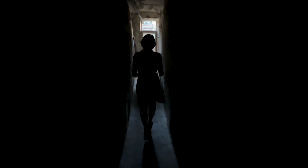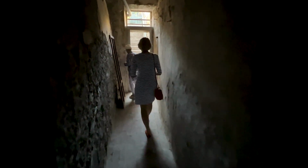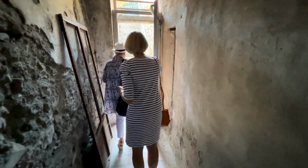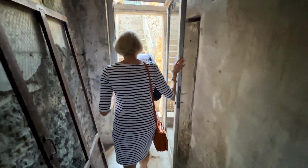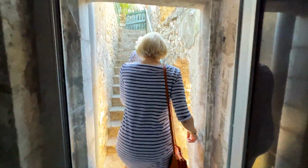Now, usually I have my candles lit here. I don't know if you want me to light them. No, that's okay. The light's coming in here. I can see to safely walk. Good. So this is where I would have hidden if I was... Yes, I put this door in. It didn't exist. I put the door in. And you come up into the garden today, yeah?